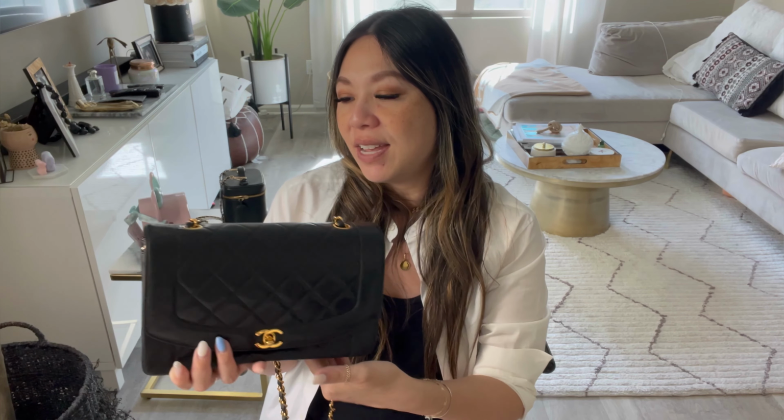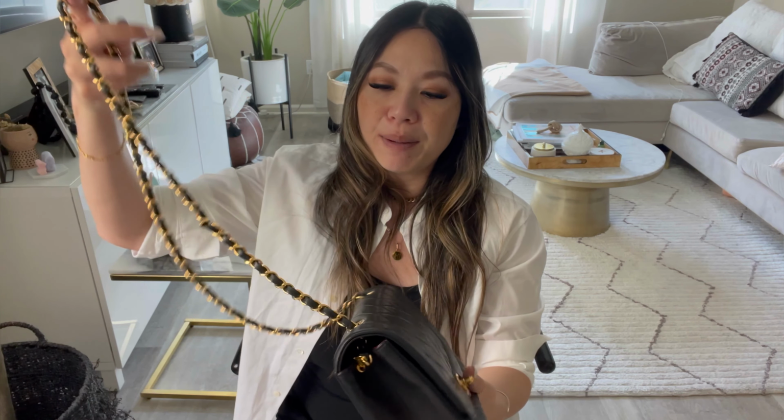Zoomoni, I think, recently launched a thing where you can customize inserts. So I'm going to reach out to them and see if there's one I can make for this, because that would be really awesome. I feel like that would just complete it. I use them for my classic flap, I use them for my Fendi baguette. So yeah, they're one of my favorites.